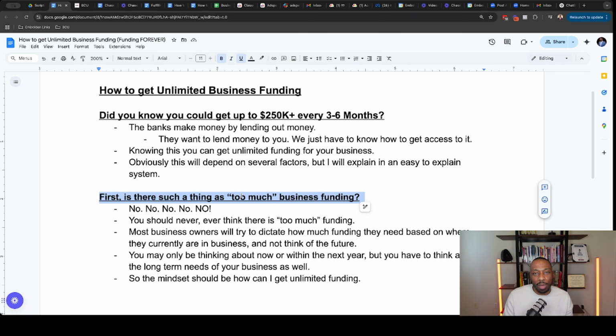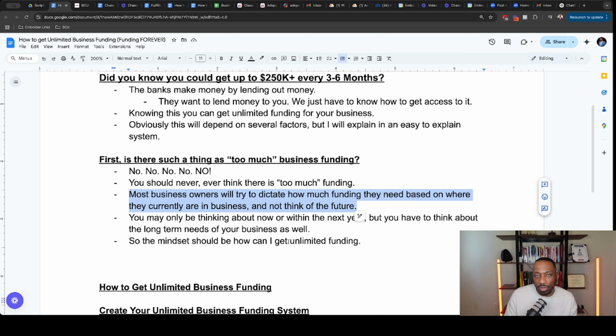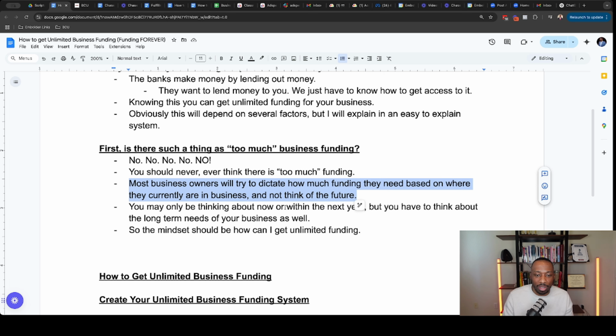First of all, why would you even want unlimited business funding, right? Is there such a thing as too much funding? Never. There is never such a thing as too much funding. The reason I say that is there's always a need for funding for your company, whether it's today or tomorrow, 5 years, 10 years, 20 years, whatever the case. Most business owners will try to dictate how much funding they need based on where they are right now in their business and not think of the future. You may only be thinking about now or within the next year or so, but you really have to think about long-term needs for your business. And that mindset is why you need to think of it as business funding forever, for unlimited.